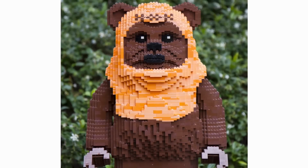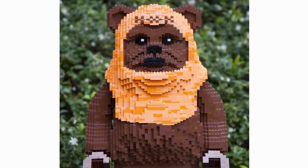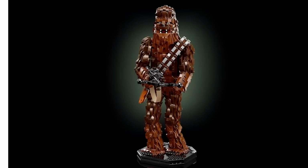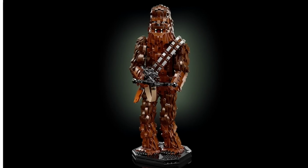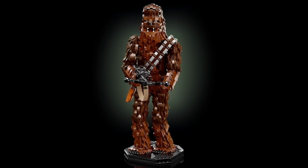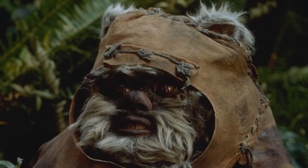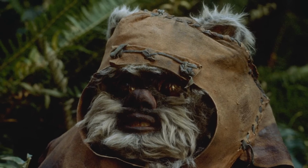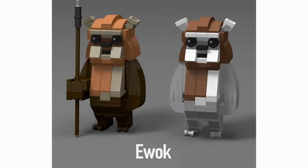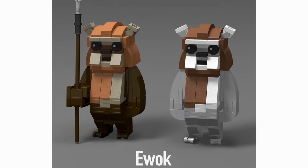We have another buildable figure to talk about, and that is a buildable Ewok. This one will retail for $90, and this one actually kind of has me a little scared, I guess. I actually really love the buildable Chewbacca, even though people are kind of mixed on that one. I think they did a terrific job, so I'm sure the Ewok's going to be just as good. They seem to be doing a lot of these buildable characters, but I don't mind because I'm loving them. They're doing a great job, and I hope that continues with this Ewok.